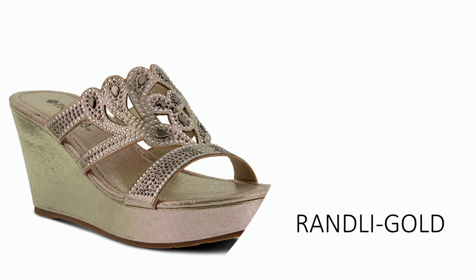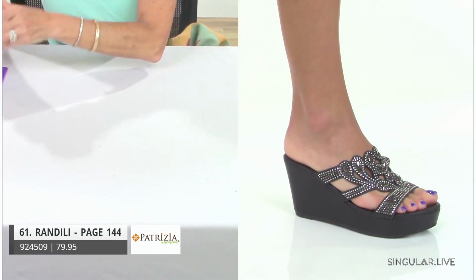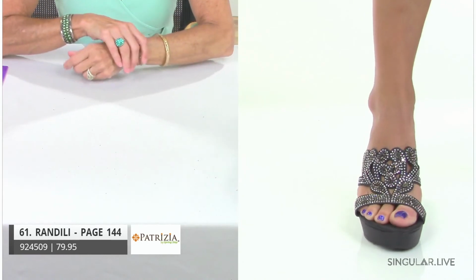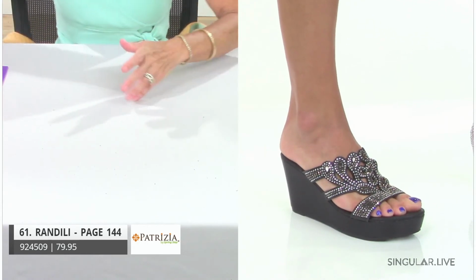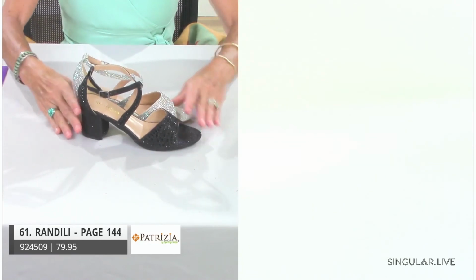So she comes in two colors. She comes in the black and she comes in the gold. And we're going to put her on Joanna in just one second so you can see how beautiful she looks on the foot. There she is. So your foot is nestled right in there in that wedge, and look at how gorgeous she is on the front. She's really, really kind of steamy sexy, I think. And yet she's comfortable. So you find both your steamy sexy and your comfort. Again, not an oxymoron, right?